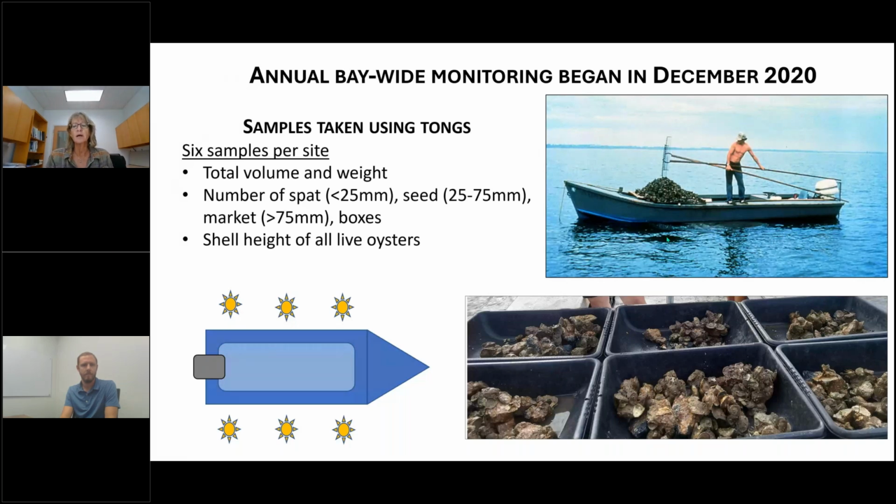So we took 6 samples around the boat, and we measured the total volume and weight of material that he pulled up, and then the number of spat, the little ones, the seed, which is the intermediate stage, and the market stage, which is over 3 inches or 75 millimeters. And then to get more resolution on the size distribution of the oysters, we measured the height of every oyster that we encountered.